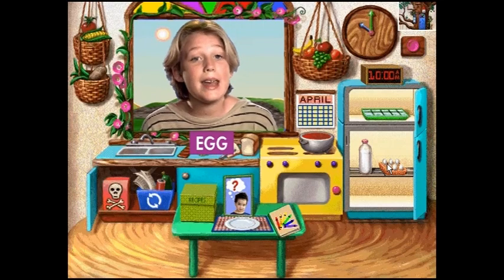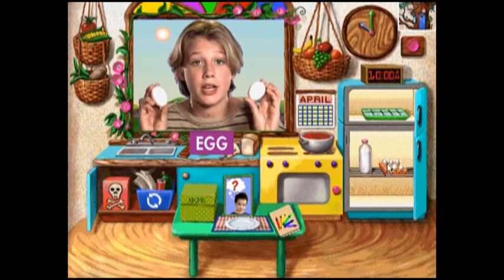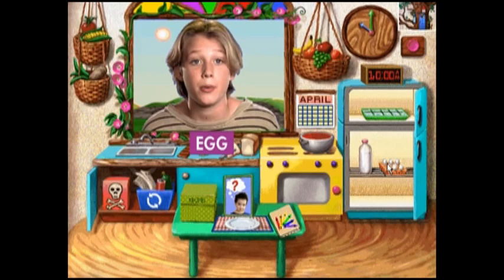Egg. An egg is a kind of food that some people eat. Chickens lay most of the eggs that people eat. An egg is covered with a hard shell. You can cook eggs in a pan or boil them in water. I really like scrambled eggs and hard-boiled eggs too. Do you?